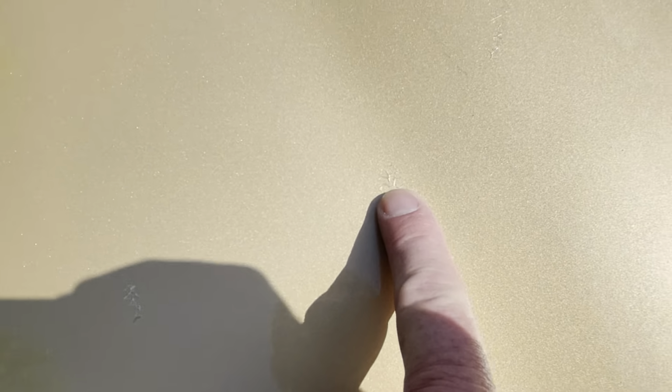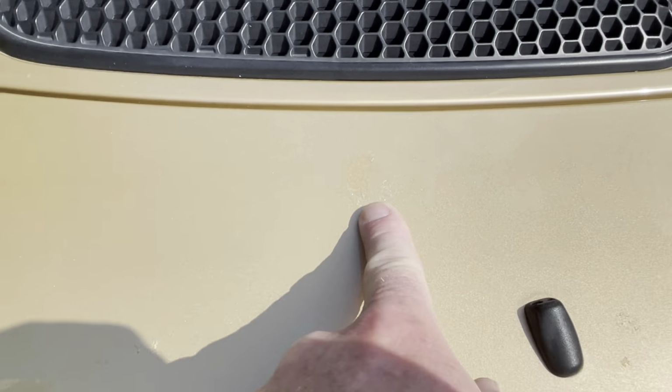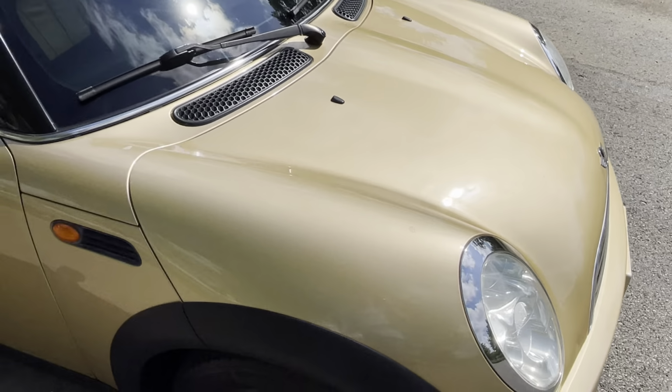I don't know if it's heat from the engine that's starting to crack the clear coat a little bit, or potentially bird poop that sat on the finish too long before I could get it cleaned. But anyway, a couple of those.